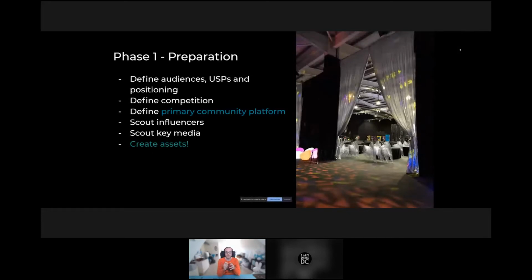Define your primary community platform. Community platform, is it Reddit? Is it Imgur? Is it Facebook? Is it Twitter? Find the one that matches best with your game. I'll get back to that a little bit later. And this is also the phase where you start looking at which kind of influencers are playing games like mine.